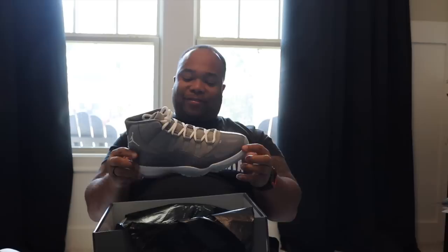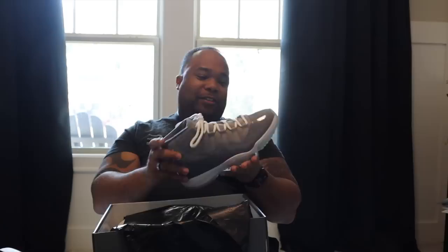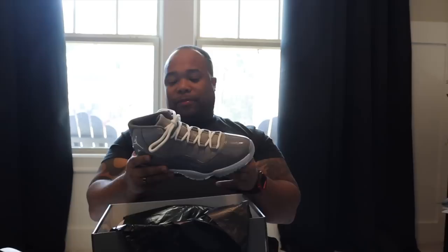Yeah, they did a really good job on these. For replicas, absolutely. These are nice. I just wanted to capture your reaction and see how you like them and your thoughts. I mean, obviously an expert would probably be able to tell, but if somebody is looking at my feet that close, everything looks just like the ones you get. These are really nice. They did a good job on these.